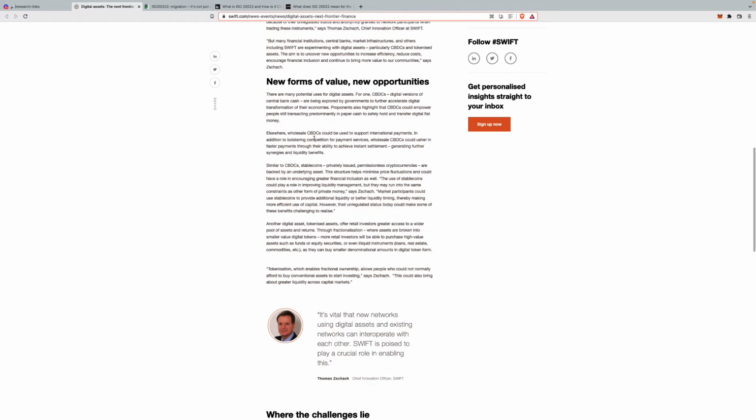And it talks about wholesale CBDCs could be used to support international payments. In addition to bolstering competition for payment services, wholesale CBDCs could usher in faster payments through their ability to achieve instant settlement, generating further synergies and liquidity benefits.